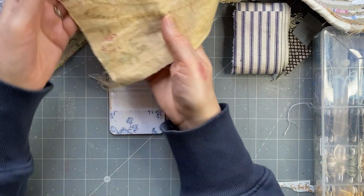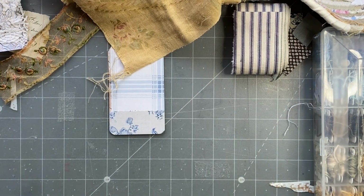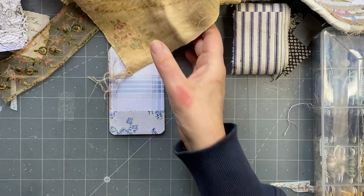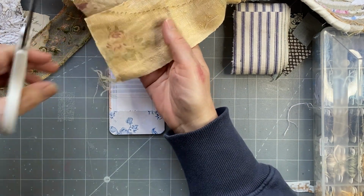So what I really like here. Oh, no. My goodness. I thought I didn't have any scissors. Quietly, please. Thank you, daughter.